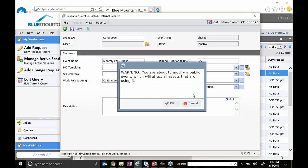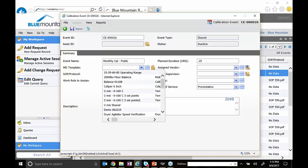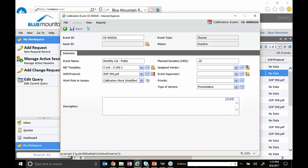So actually, when I went in to edit this, you'll see this dialog come up. And it's going to tell you, you are about to modify a public event or a shared event, which really is the same thing, which will affect all of the assets that are using it. Okay? And you just acknowledge that fact. And at that point, you define it like you would any other event. And one of those things is referencing an SOP, or as Chris pointed out, choosing the measurement data template scenario. Okay?